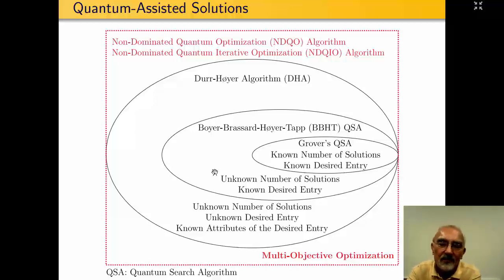The first quantum search algorithm in the literature was Grover's algorithm, which was capable of finding, in a search space of N solutions, the solution with the aid of as few as square root N cost function evaluations. But this algorithm also had a disadvantage because it had to know the desired entry, and it also had to know the number of solutions in the search space.